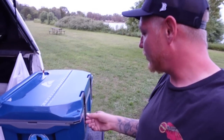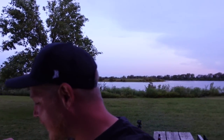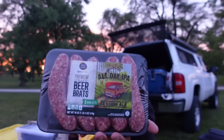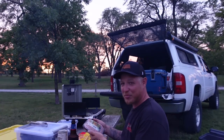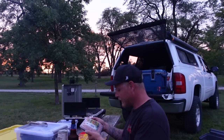Fire's roaring. I got the grill set up right here behind me. Let's grab some food out of the cooler here. Sun's going down. I better get to cooking before I completely lose my light. And I just got an ice pack in here tonight. So I picked these up from my local grocery store. They are Open Acres Farm Fresh Premium Craft Beer Brats, Founders All Day IPA Session Ale.